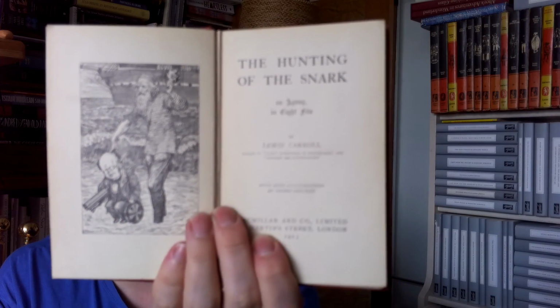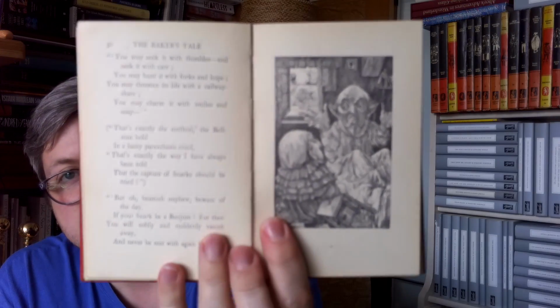Now I believe that Hunting of the Snark was supposed to be political, maybe, possibly. I'm not 100% sure, so I won't say for definite that it is, but more illustrations like that. And those are by Henry Holiday. So, yeah. The next edition is a lovely one.